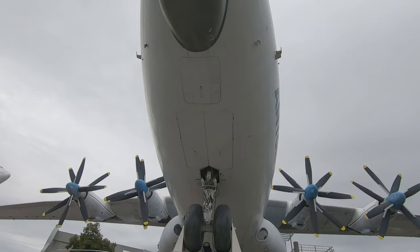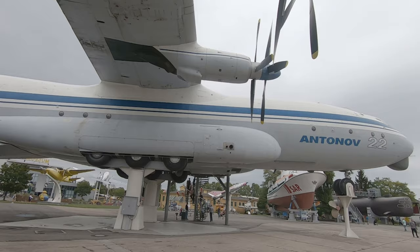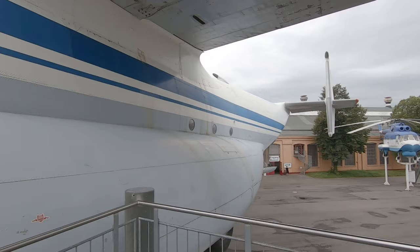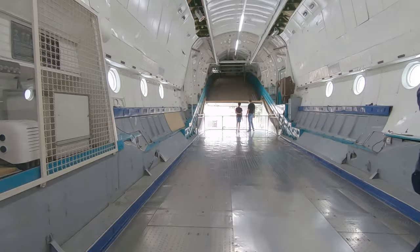With a wingspan of 64 meters and an empty weight of 114 tons, the Antonov AN-22 is one of the biggest propeller aircraft in the world. Stepping inside, you can imagine the huge payloads this aircraft could carry, up to 100 tons. The rear bay doors are open, and looking back, you can see the colossal space available.